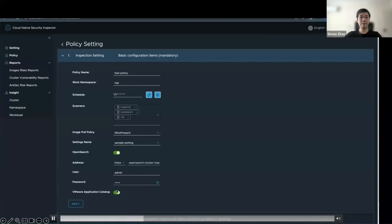VAC is a customizable selection of trusted prepackaged application components that are continuously maintained and verified for use in production environments. With the enablement of VAC, it opens several OSS inspection use cases for users.